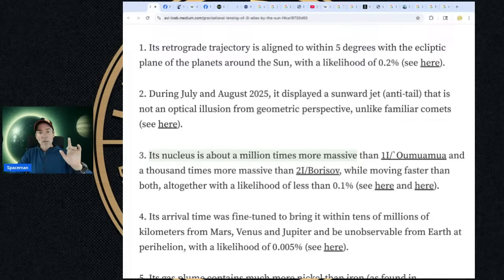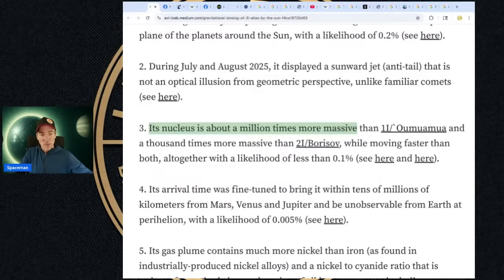But we can talk about that more later. The nucleus of 3I Atlas is about 1,000,000 times more massive than Oumuamua and 1,000 times more massive than 2I Borisov, while moving faster than both, altogether with a likelihood of less than 0.1%. Now, the universe is a big place, but 0.1%. So we've got 0.2%, 0.1%, two separate variables. Its arrival time was fine-tuned to bring it within tens of millions of kilometers from Mars, Venus, and Jupiter, and be unobservable from Earth at perihelion. There's a likelihood of that at 0.005%.